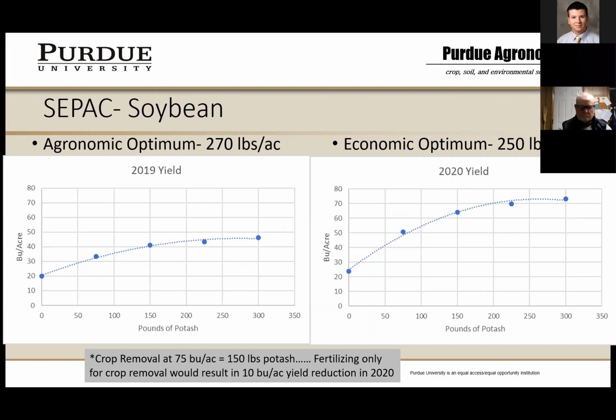So, for example, if you were using the 2020 yield data and you fertilized for 75 bushel beans, you would have put on about 150 pounds of potash. However, if you see from this trend line, fertilizing at 150 pounds would have been about a 10 bushel reduction from the optimum rate.